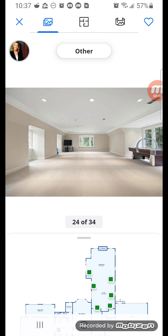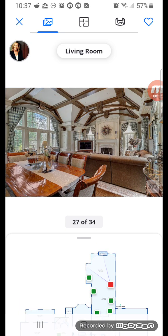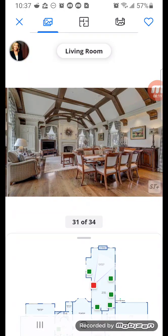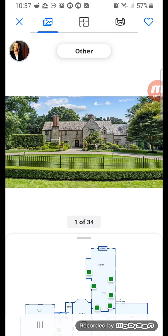Here's a cool movie room. Looks like this is like kind of an arcade room. Looks like we got an air hockey game over there. This is the entryway again, the kitchen again, family room, kitchen, that big island, more kitchen, family room, fireplace. You know, I like this home. I appreciate it. I don't love this home.